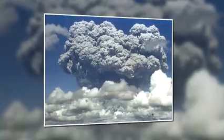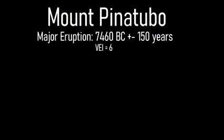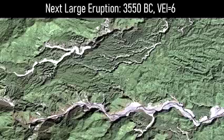Within the last 10,000 years, 5 highly explosive eruptions have been documented in rock layers observed around the volcano. The oldest of these occurred 9,500 years ago and created deposits of rock which completely filled the Gumain River. The next large eruption occurred in 3550 BC during the Crow Valley eruptive period.